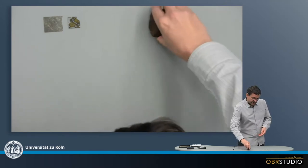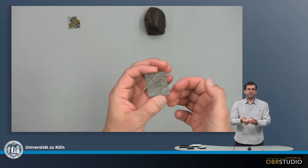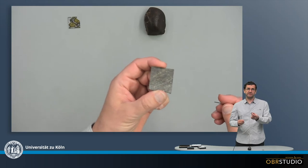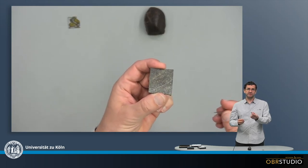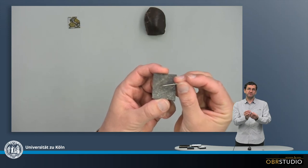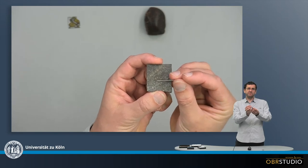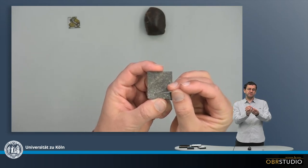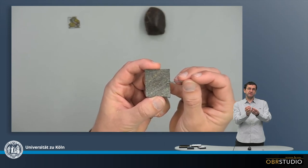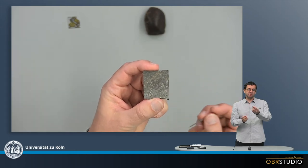Now, here I have another ordinary chondrite, a cut section of an ordinary chondrite. And in here, again I can try and tilt this a little bit and you can see reflections, but here again these small tiny roundish objects that are visible here, these are the chondrules. So these are the actual chondrules, or maybe here's one as well, so you need to look very closely. There are some, so these are the individual chondrules.